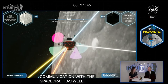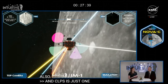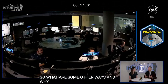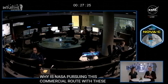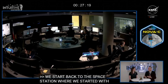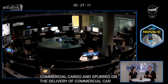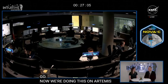And CLPS is just one way that NASA is working to strengthen the American space economy. So what are some other ways, and why is NASA pursuing this commercial route for complicated space missions? We started back in space station, where we started with commercial cargo, where we spurred on investment in commercial delivery of cargo to space station. That's ported over into our crews flying commercially. We're doing that on the Artemis program, buying things by service so that we can spur on other investment that allows us to get our resources and use them elsewhere to do other parts of our mission, exploring the moon or beyond.